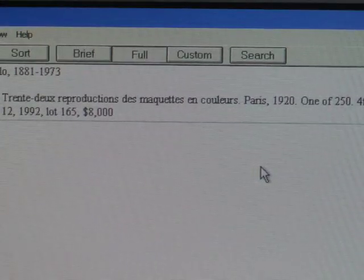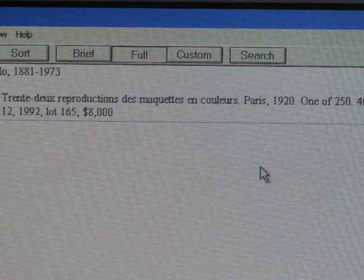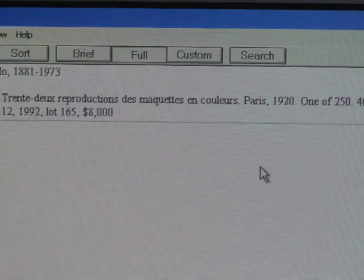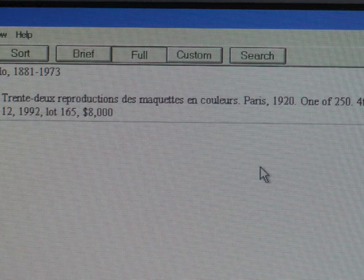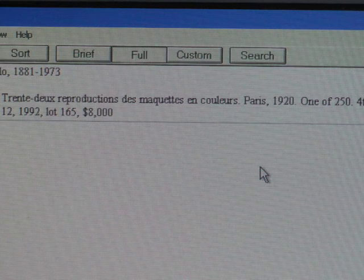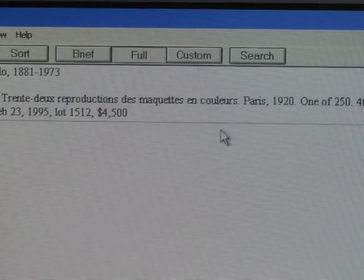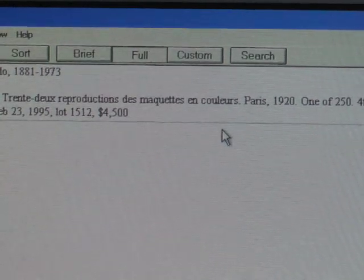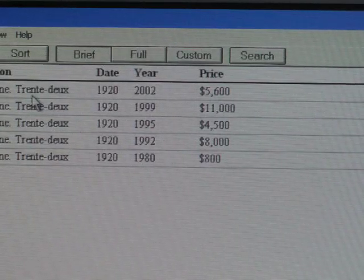Let's go to another one. This is 1992, Swan Gallery in New York. This brought $8,000. On many occasions I have to go and take a look at the physical auction catalogs for whatever auction house. They're all available at a major research library. These things go back decades and decades, and even that may not sometimes tell me what it is I really need to know. Now here's another one at 4,500. That's 1995. Seemingly a little bit of a pattern here from $8,000, $4,500, $5,600, but let's look at them in more detail.